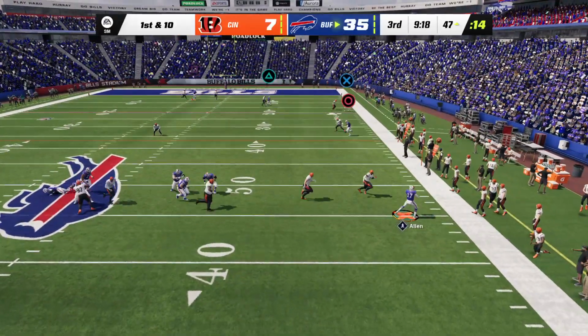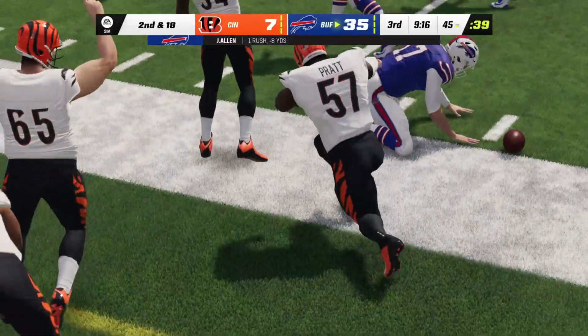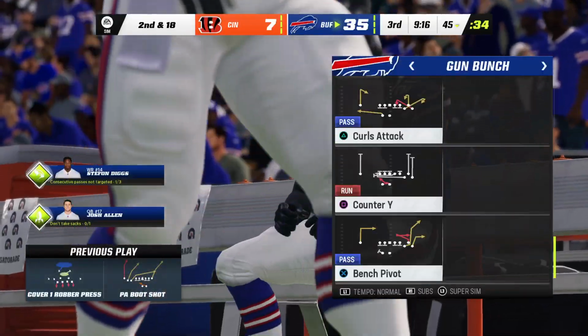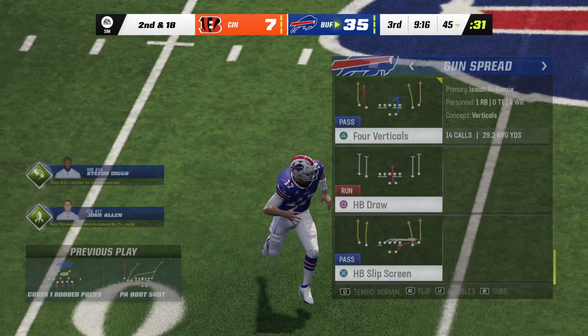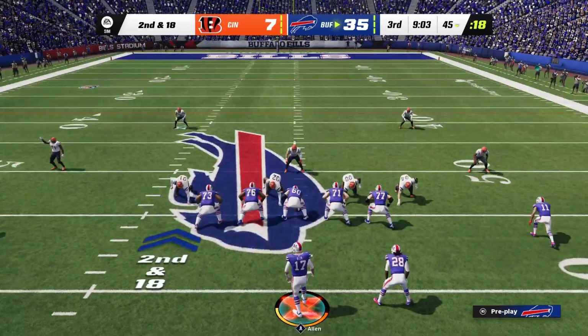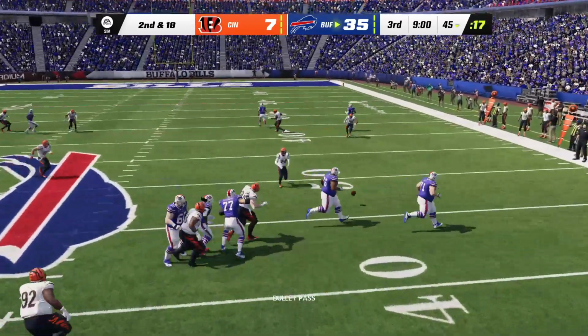Escaping the pressure right. The Bengal pressure gets him that time. Down he goes. He'll wind up losing 8 on the sack there, and it's second down. Chalk that one up to bad acting, I guess, because they certainly failed to sell the handoff, and the pressure stayed keyed in on the quarterback. No Oscar awards for this offense, just a loss of yardage.